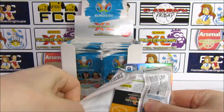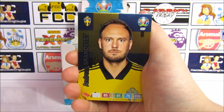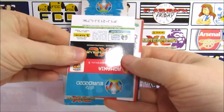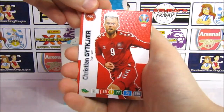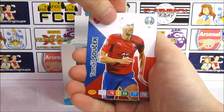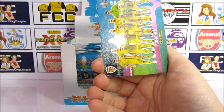So we didn't really want to double up, but it's Mbappe, so I guess you cannot complain. I'm just happy to see some. We've got a Granqvist captain, then a Zuba, and then backwards. We've got Gajka. Schultz, a Dendonka, Suchek, scoring for Palace, is it? Kovacic, and the Romania team.